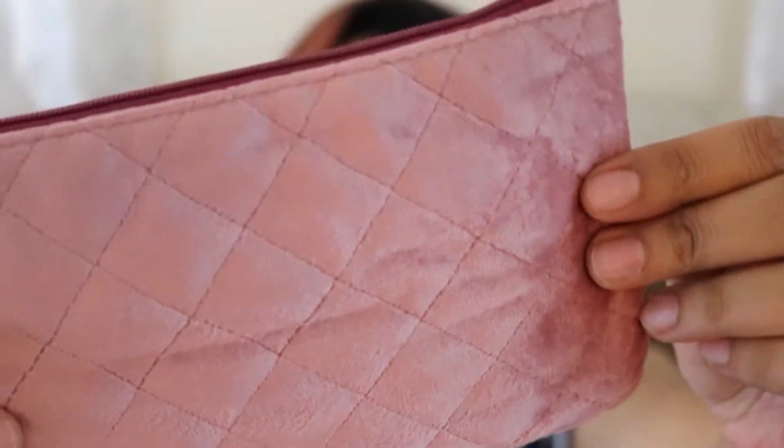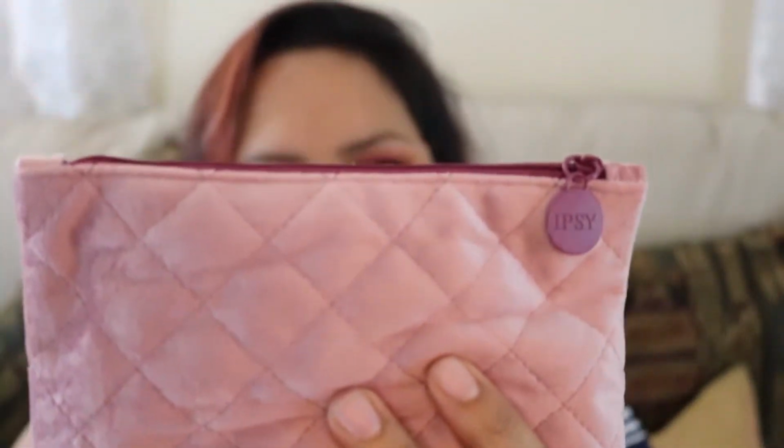Whoa! Oh my gosh. Wow, I didn't expect it to look like this because it feels so soft. When I stuck my hand in there, I thought it was like petting a rabbit or something. Wow, look at that. Okay, this is nice. They're so cool because Ipsy comes up with all these different types of bags. Every month they have something new, which is so fun. Wow, so this is fuzzy and soft.